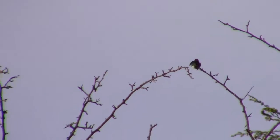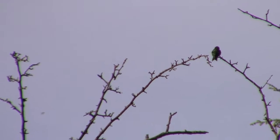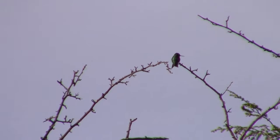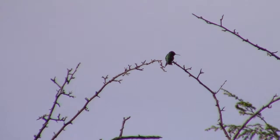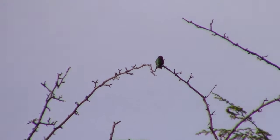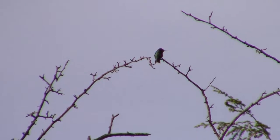One of the sanctuary's most bedazzling jewels is the ruby-throated hummingbird. He perches high in the tree. His iridescent green glistens in the sun until he decides it's time to buzz off.